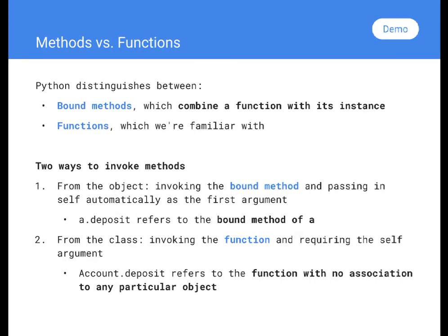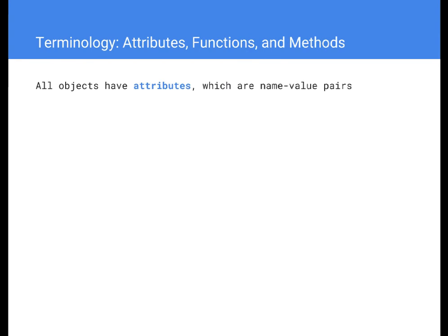Just to wrap things up, all objects have attributes, which are name-value pairs. And classes are objects too, so they also have attributes. So we saw at the very beginning of this lecture that we had the account class, which we drew as a box, and that box itself is also an object. So it's a little mind-bending that classes themselves are objects. I wouldn't worry too much about that if the statement is confusing, but we understand that classes are objects because we draw a box for them. And we can put bindings inside that object.